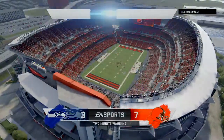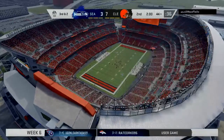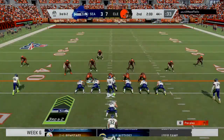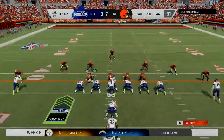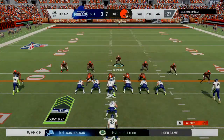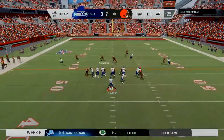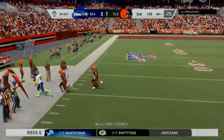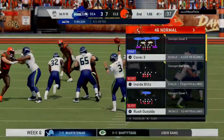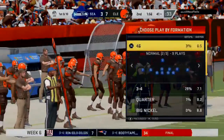2 minutes to play in this first half. 7-3 our score. So 3rd and 2. This quite possibly 4-down territory, though, if they're stopped. Here's Wilson to throw. This complete to Lockett. And he's got this down a yard or 2 shy of the 40 before he's out of bounds. Wilson to Lockett there for the Seahawk 1st down.